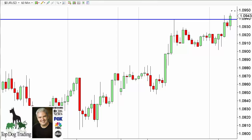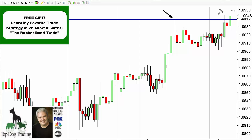Now, the next bar, it does put in not only a higher high, but also closes above the previous swing high. So again, here's our previous swing high, and now the bar closes above the high. I still do not consider the previous swing high broken, but still just pierced.